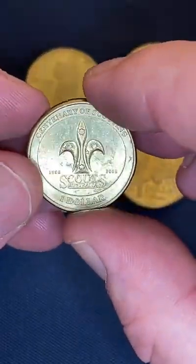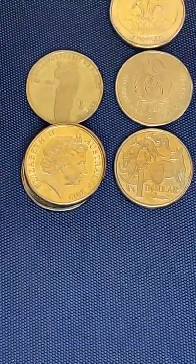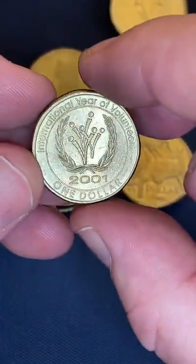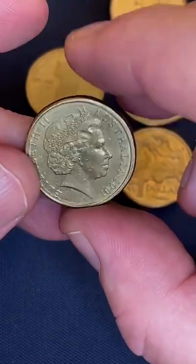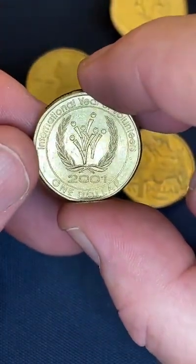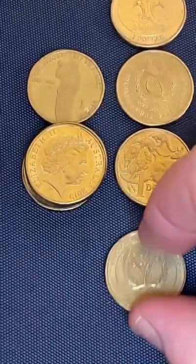This one, another one in pretty good condition. So I'm going to check my set to see if that's better than the one I've got in my set. This one's in pretty good condition too, so I'll check to see if it's a bit better than the one I've got, but it's a 2001 Volunteers. $1.50 to $4 are some selling prices on this coin.